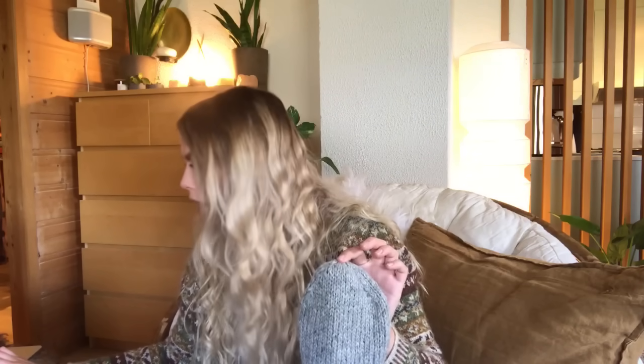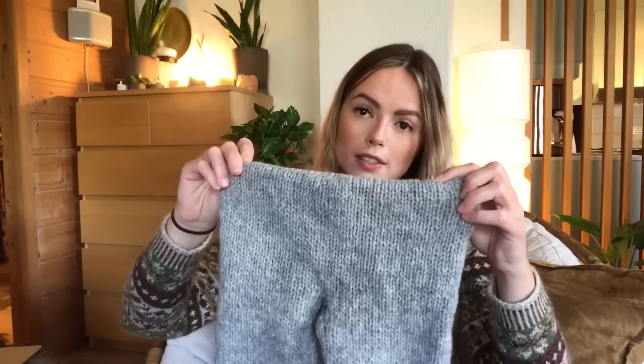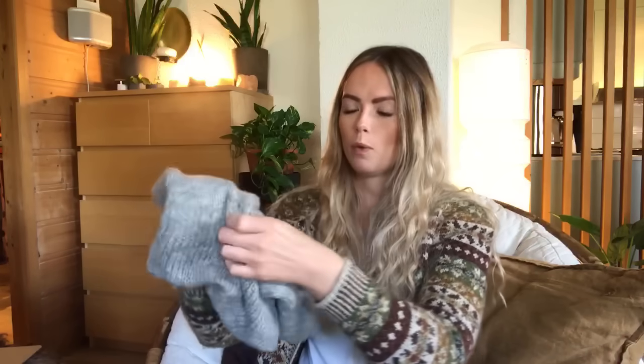Then they knit 2 together throughout the round, and then they knit 1 round without decreases, and then they do 4 decreases. So I just did that at the ends, and then you pull the yarn through the remaining stitches, and you have your first foot, and you do the exact same for the second one, and then you sew your cast on together. So you can put one foot into the other, like so.